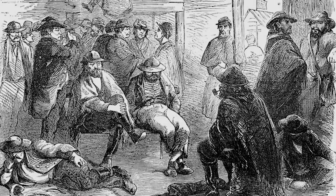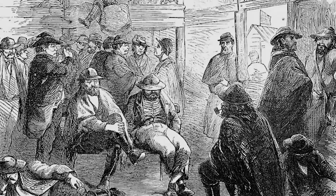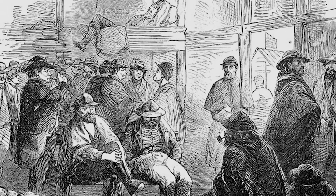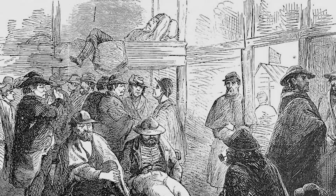Thousands of them were sent to Camp Douglas in September of 1862. The men were forced to live in the same conditions as the Confederate prisoners. A year had passed after the camp's construction, and conditions had become bad.